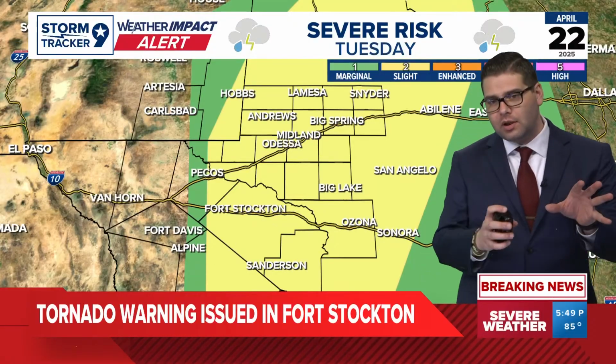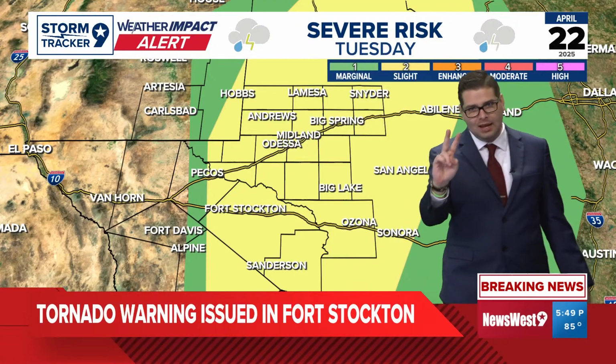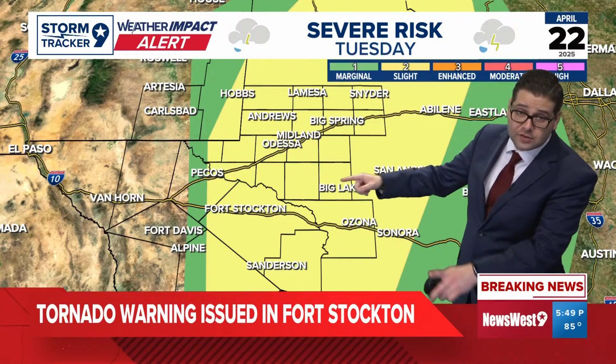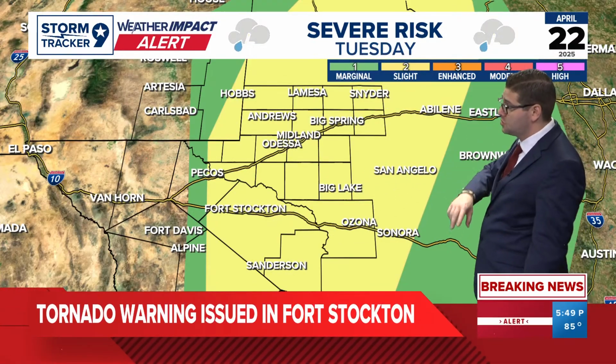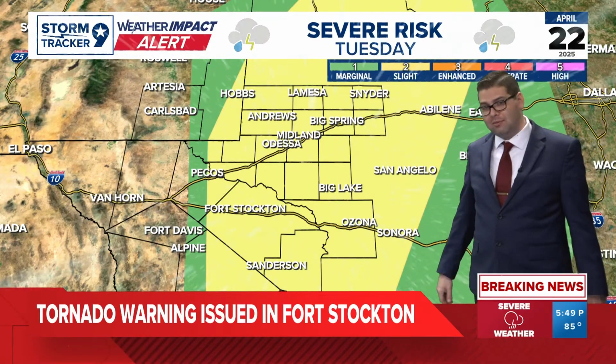We have that severe risk throughout the rest of this evening, level 2 slight. It means we're looking at a wind threat, a hail threat, and also a small tornado threat. And this level 2 risk extends all the way out. Storm Prediction Center went ahead and extended it farther out to the east, San Angelo and Abilene.